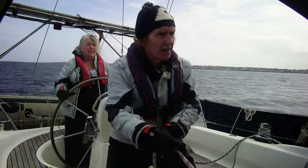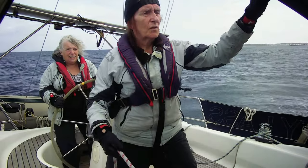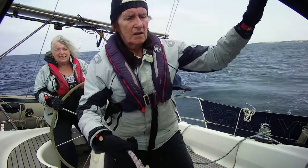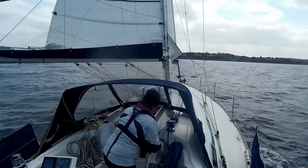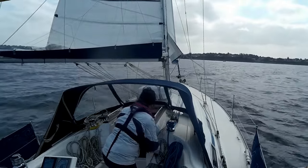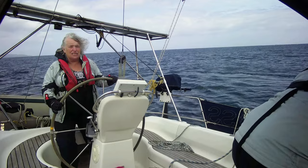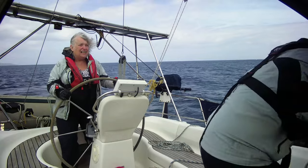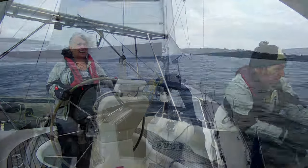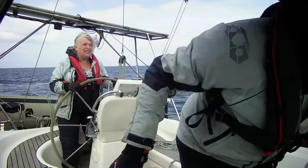Okay. Oppose the turn. I'm opposing the turn now. Yeah, I'm feeding out the main. Right, looks like she's settled. Okay, I'm getting this third reef in. Oh, gotta release the halyard. I was gonna say, you gotta release the halyard.